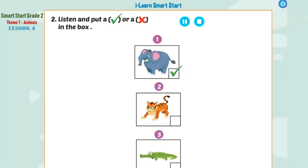3. I want to see the crocodile. Where's the crocodile? I don't know. All right, everyone, let's go home. Hey, hold on. Where's Alfie? Oh no!